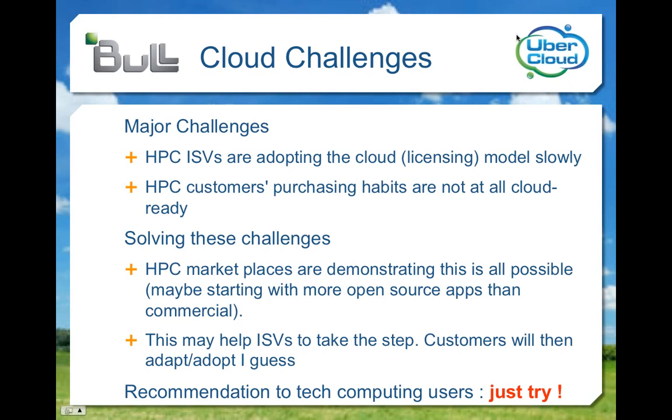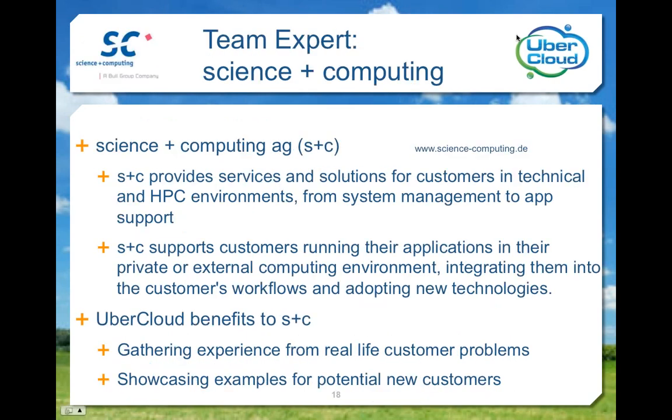Bill here suggests that ideally, if we would start with open source applications instead of commercial ones, licensing, for example, can be overcome easily because there is none. In fact, we have quite a few open source codes in these experiments as well. Certainly it is easier, and it usually saves a couple of weeks for any experiment. This may help ISVs to take the step, and customers will then adopt more easily. Mark's recommendation to the end users is: just try it, which is a very nice one.